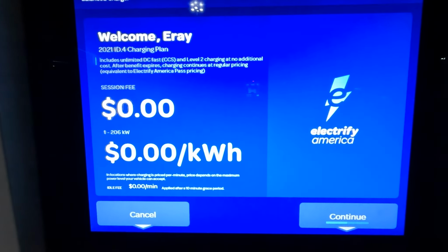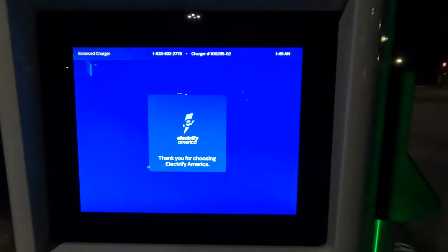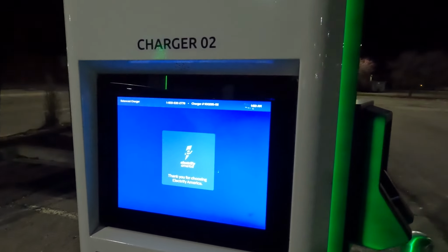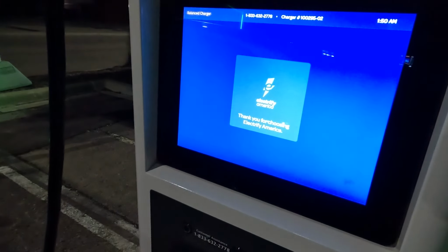Okay, so we got initiating charging. It says welcome Arai. Yeah, these screens are, wow, that touch screen is so much more responsive. I can just tell, it feels like immediate feedback instead. So watching the light on my charger here, it's flashing, meaning that it's waiting to charge. Okay, just heard more clicks on the charger end here. Is this gonna go?